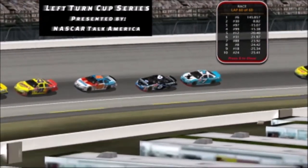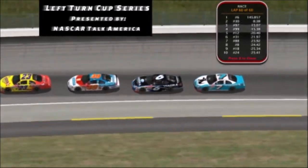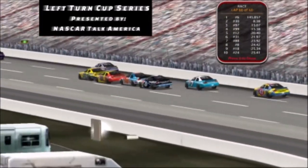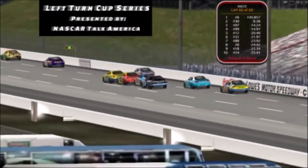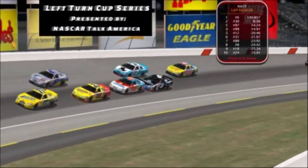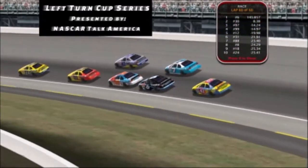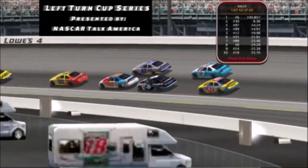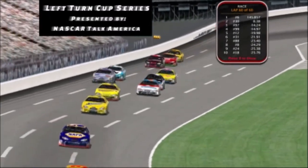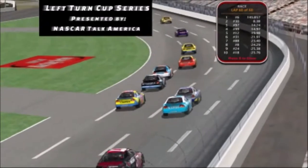All Mark Martin has to do is just chill. For lack of a better word, that 6 car just needs to chill, and he can take home the Coke 600 trophy and become the first winner of the Coke 600 in the Left Turn Cup Series. And he's doing just that. He is chilling as he comes out of turn number 4. After 12 races of trying, finally, Mark Martin wins at Charlotte.